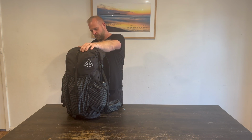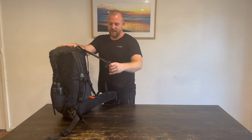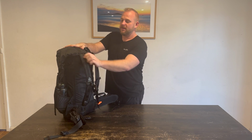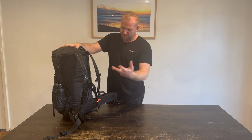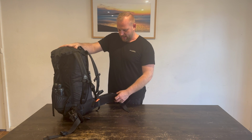Yeah, really good. I'm so happy with it. The straps on the back are simple. You know, there's a bit of padding in them, but it's not overdone. There's not a whole inch of padding, because the more bells and whistles people add to it, the more you've got to carry at the end of the day.